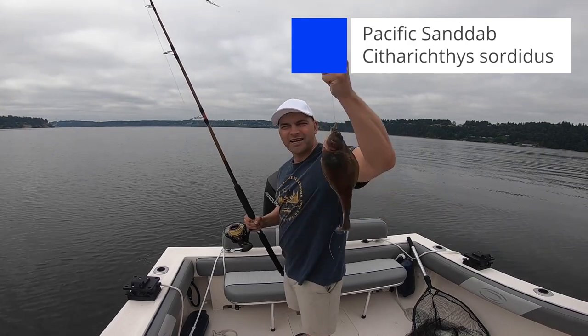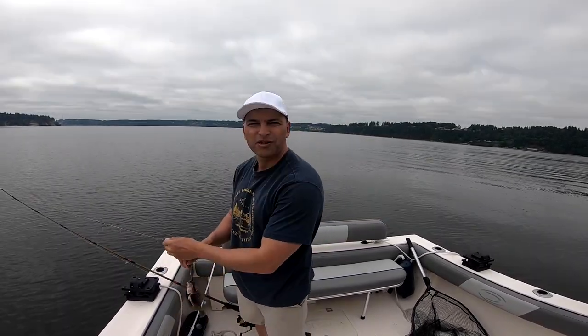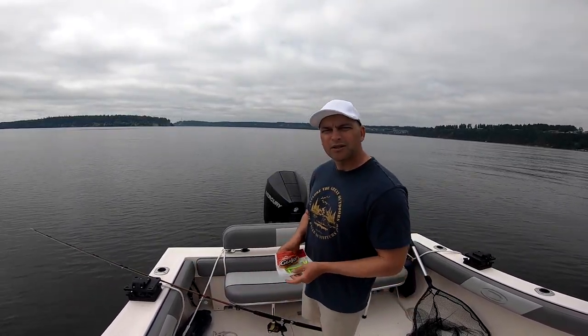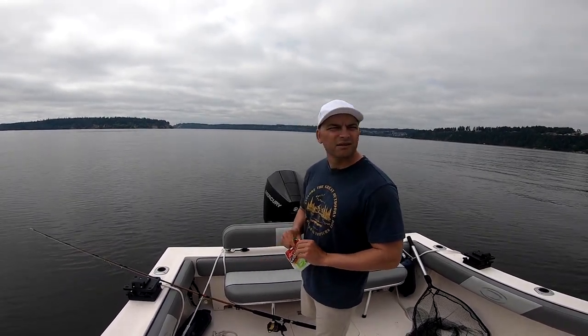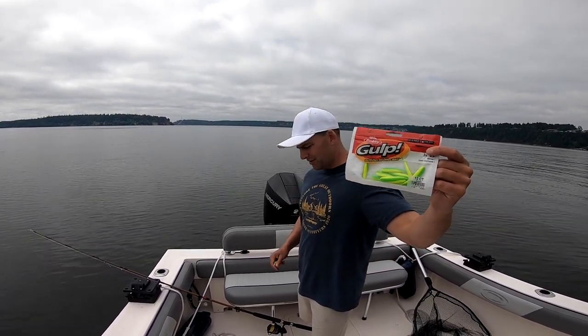Oh. Looks like a little sand dab. Might hold on to that and use it for some lingcod bait. So I got that one on the little 2.5 inch paddle tail, but I'm only down to two of those, and kind of my favorite baits, so I'm switching it up to these Gulp.